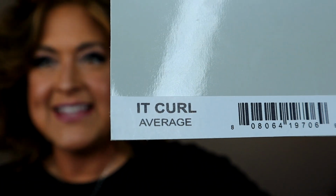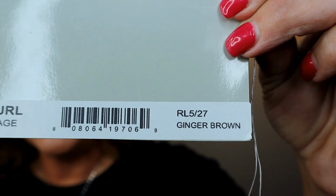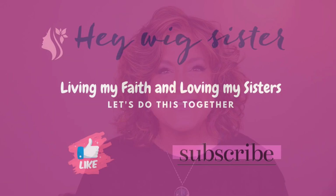This is Raquel Welch It Curl in the color Ginger Brown, which is RL5/27. Let's see if I can get this to focus. It Curl Ginger Brown. It has been a little bit since I've had a chance to review a curly style like this. It is so cute and I can't wait to tell you all about it. So if you want to know more about this style or this color, then stick around because I will cover it for you.